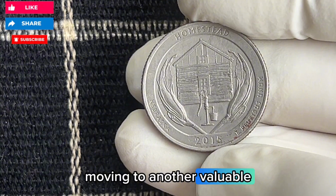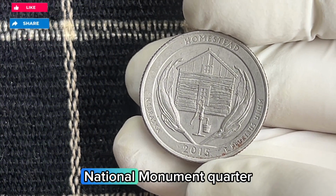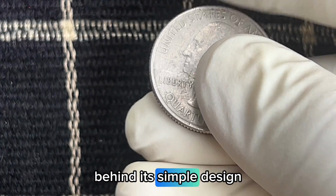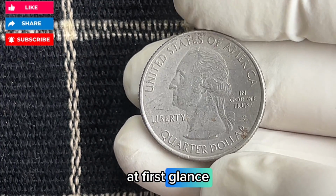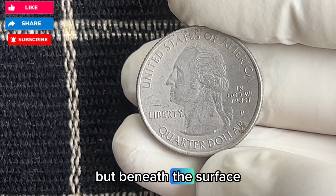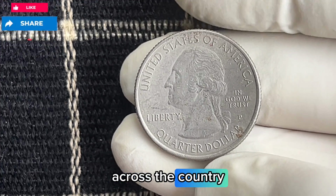Moving to another valuable state quarter, we turn our attention to the 2015 P Homestead National Monument Quarter, a coin that quietly holds a remarkable story behind its simple design. At first glance, it might appear just like any other in the State Quarter series, but beneath the surface lies a rarity that has captured the interest of serious collectors across the country.